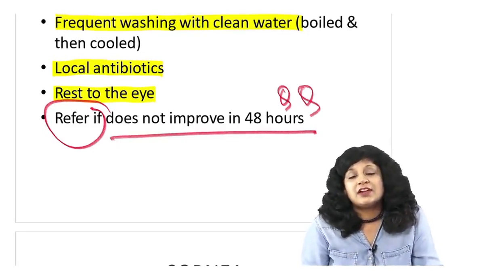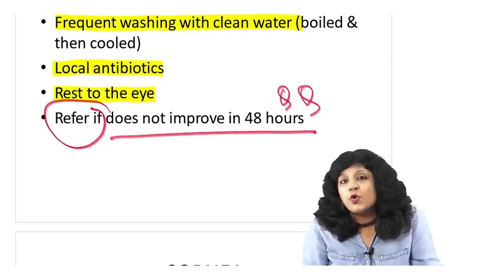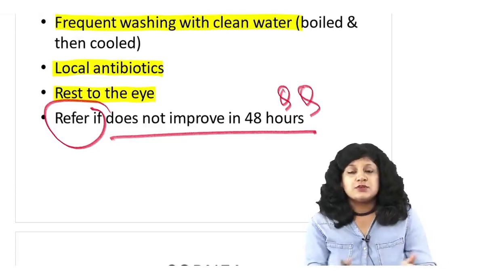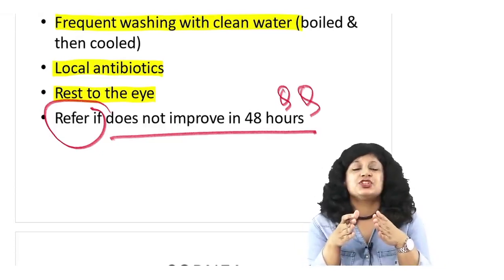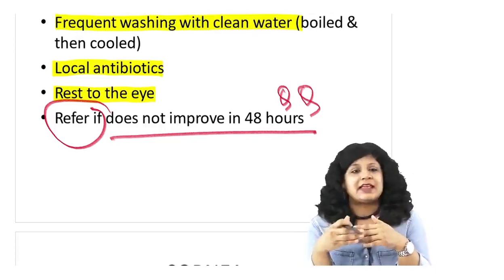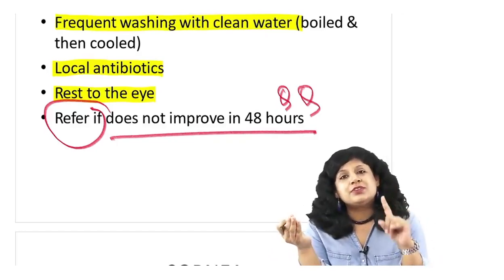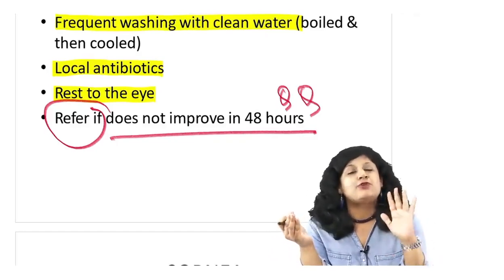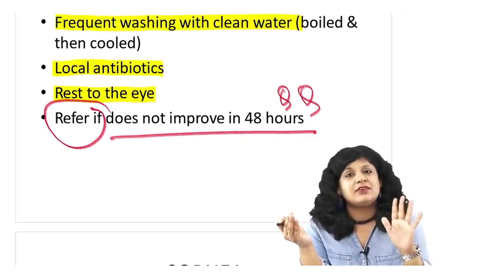Because when it comes to public health, it is very important that you should know when to refer and when not to. If you do not know that important demarcation, up to what level you are giving the trial of the treatment and when it is a hard stop and you have to refer the patient. So you have to give the trial, do these steps only till 48 hours, and if you see that there is no improvement, then stop and refer the patient.